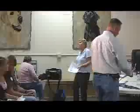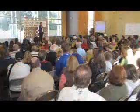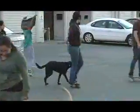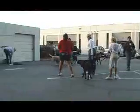The Dogs4Diabetics program serves a wide variety of people. We run anywhere from 12 years of age on up into their 70s. And the program is open to any race, different disabilities, any sexual orientation, different diversities of backgrounds, religions, all those types of things. In fact, we encourage diversity within our program.